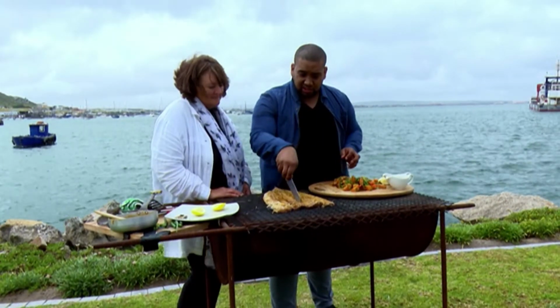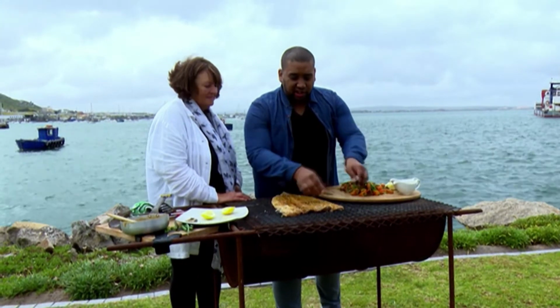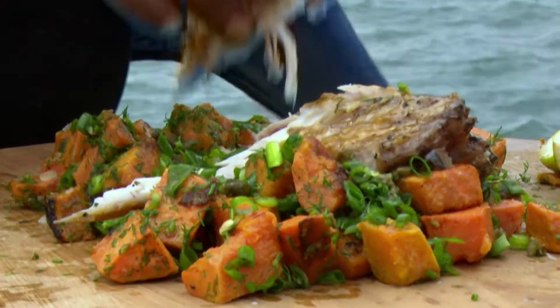Now I'm just going to cut a piece of our delicious snoek. And just pull that, look how it's flaking perfectly. Beautiful, beautiful fish. What do you think?